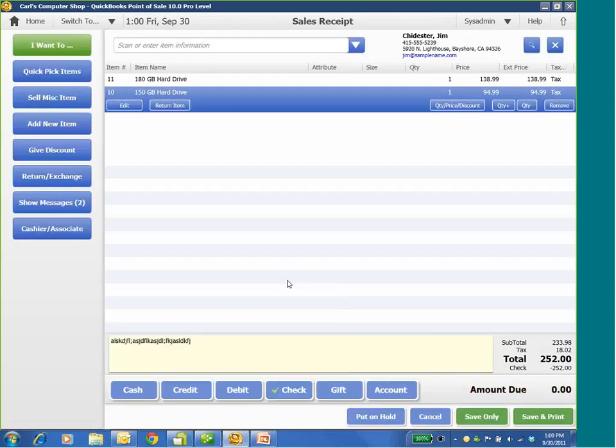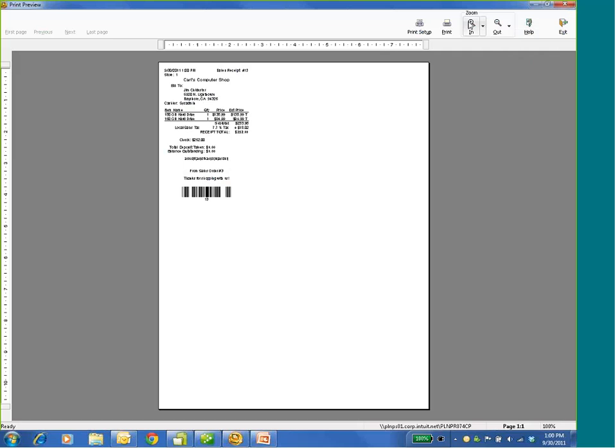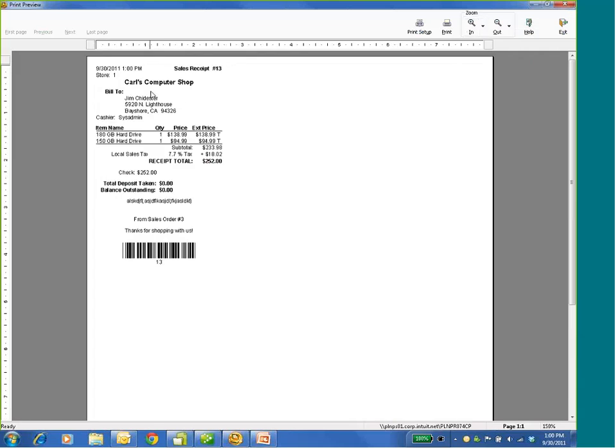Now, there's a preference where I can choose to not accept checks for this customer, and that's actually in the customer record. And then I save, and I'll do the receipt so that you guys can see what a typical receipt looks like. And you can customize these with a logo and things like that. If there was a deposit taken, which by the way I can force, say a 10% deposit when they do the sales order or the work order, it'll show there that I've already received that.